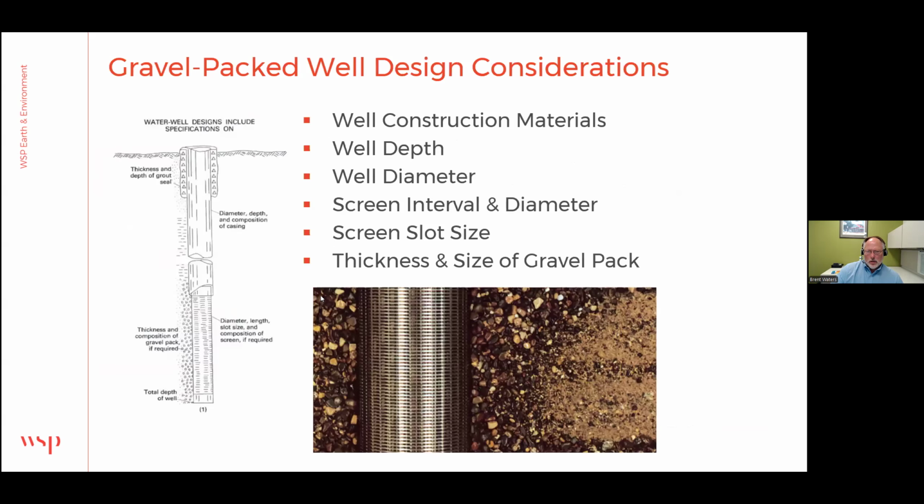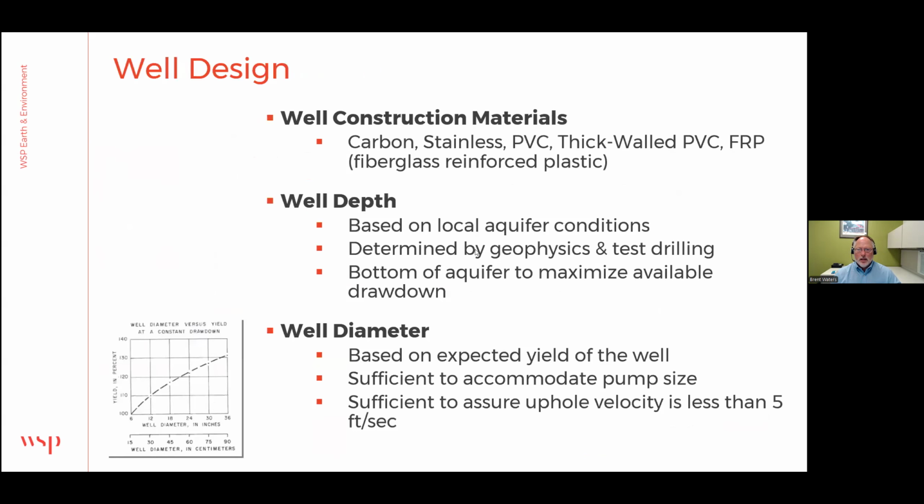Okay, so that's a repeat. So gravel pack, even though this is shown in a natural pack, there are a lot of design considerations in a gravel pack well, and I'll go through a couple of those real quickly. What are your well construction materials, the well depth, diameter, screen interval, slot size, and thickness and size of gravel pack? These are all considerations that you need to make when you're drilling.